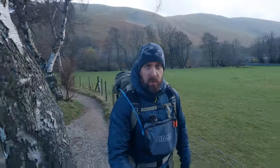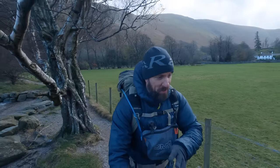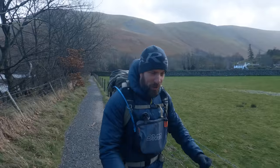I tell you what, I'm glad I'm moving, because just sitting there on that boat, I got really cold. As lovely as it was on the boat, and what a great way to start a walk, by the way, definitely recommend it. It's nice to actually get moving and get the blood pumping. Really chuffed to be back out, really excited.